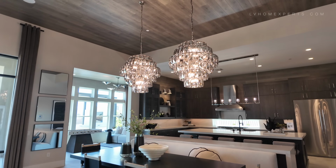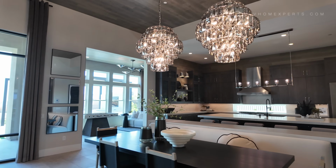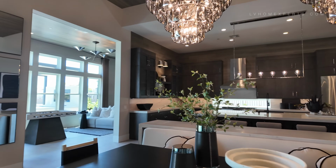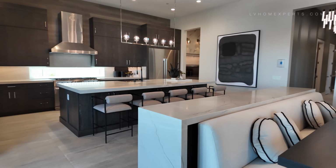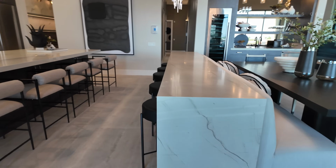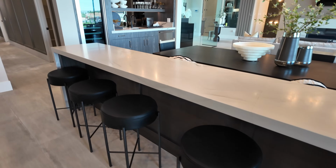Also here we have 2 large chandeliers. Obviously it was pre-wired. I can tell you that's not an option to install these, but you can do the pre-wire. We have the additional island here, which is pretty nice. I do like that. It's like a little bar section, right?